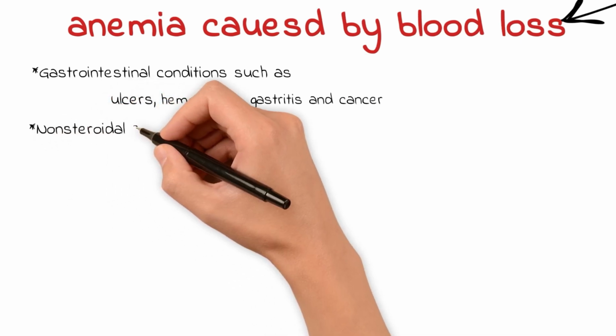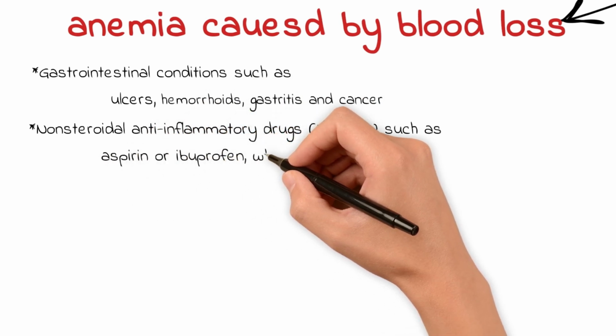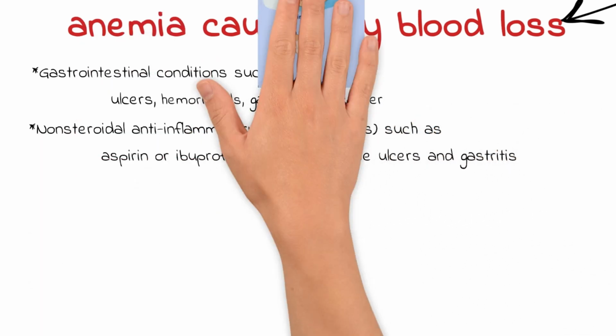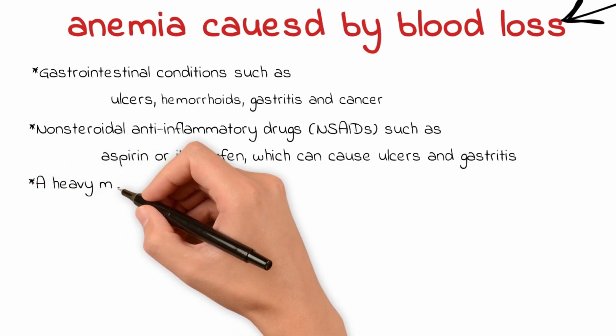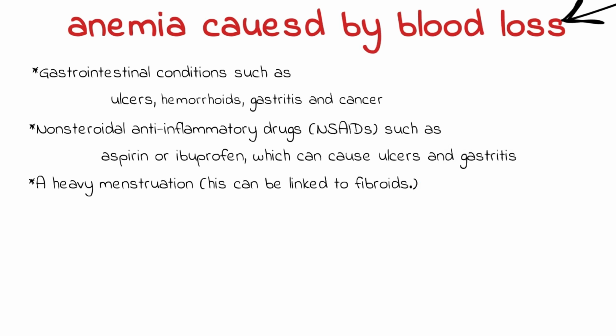2. Nonsteroidal anti-inflammatory drugs, NSAIDs. Aspirin and ibuprofen. These can cause stomach ulcers and gastritis, leading to bleeding. 3. Heavy menstruation, linked to fibroids. Non-cancerous growths in the uterus can cause heavy bleeding during periods.